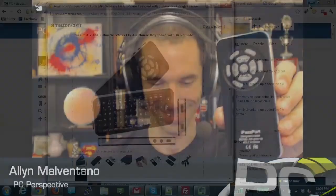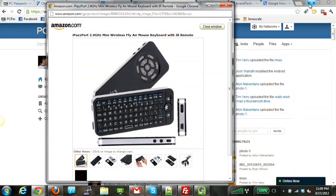Hey, that looks just like an iPhone. It sort of does. Yes, except it's much lighter. It's a little bit longer than an iPhone. If we look at this picture on Amazon, from the side, it looks exactly like an iPhone. Yeah, they totally did rip that off.